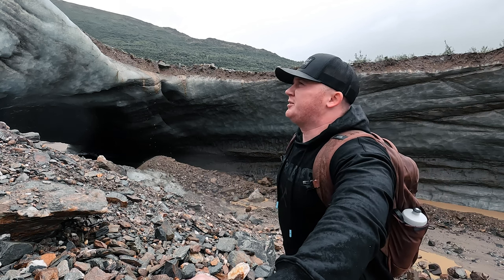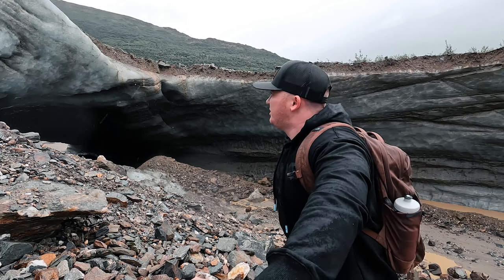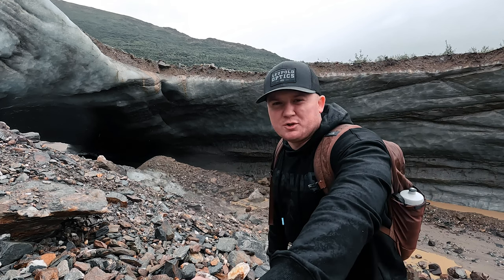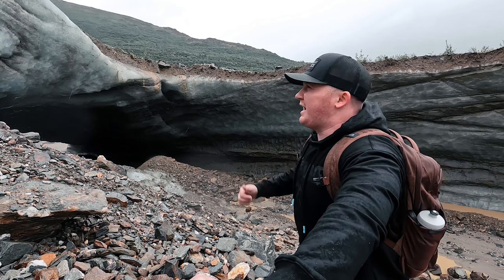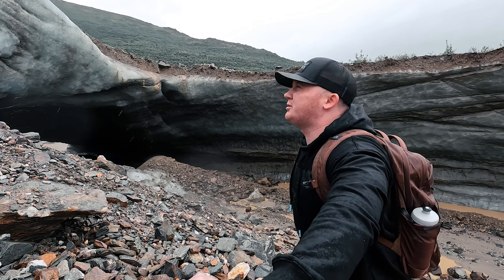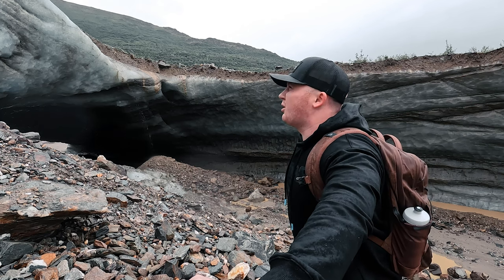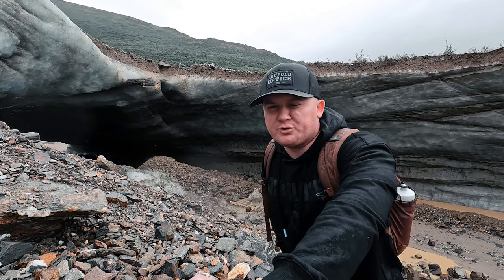But yeah, I saw what I needed to see. It's an awesome ice cave. It sucks that people probably aren't gonna get to enjoy it too much longer. But a guy here gave me some good advice of getting up to the hut about 8 miles up the glacier. And we'll probably do that a little later on when the weather's better. And I have pants because I wore shorts.